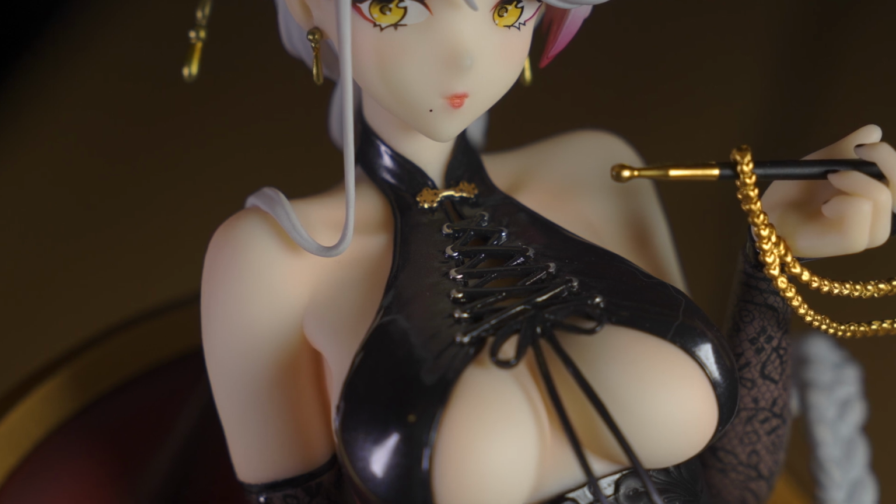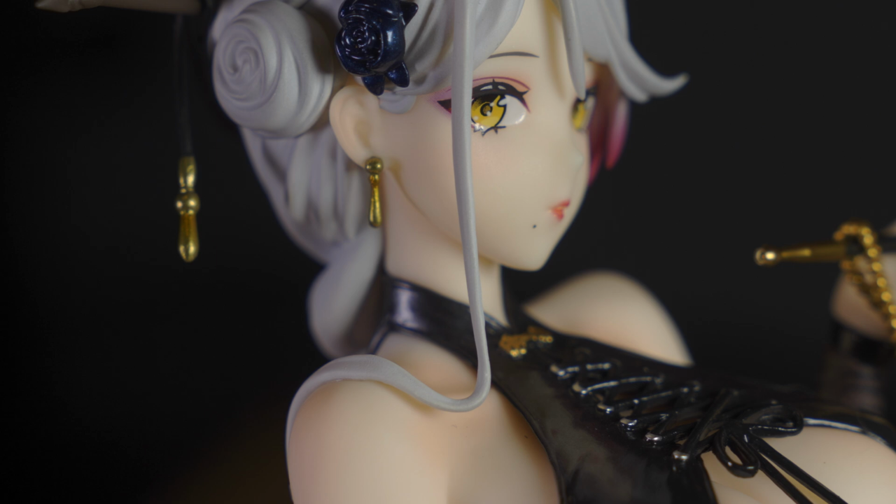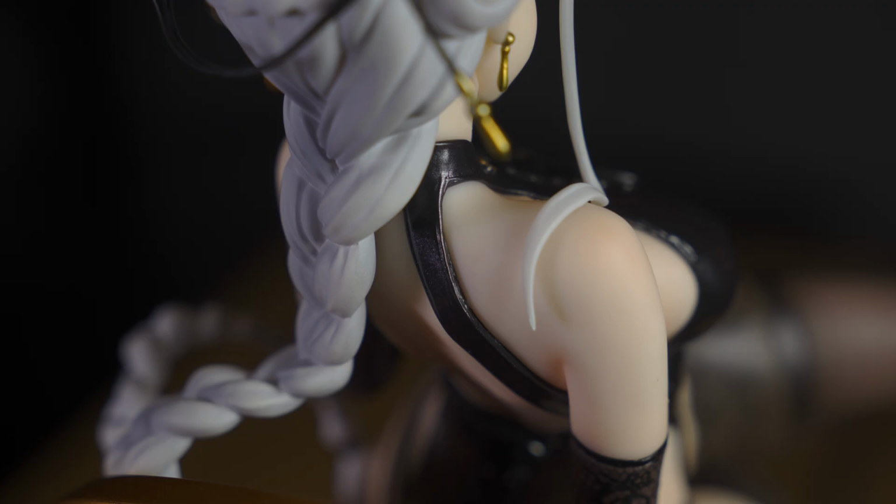With these drawstrings here, again, under certain angles of light, you can see a little bit more detail of where these strings are pulling the fabric. And then she has this little gold clasp around her neck, which leads to the straps going down her back, just holding it all together.